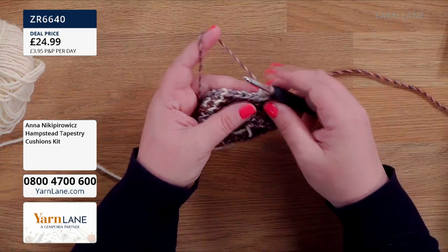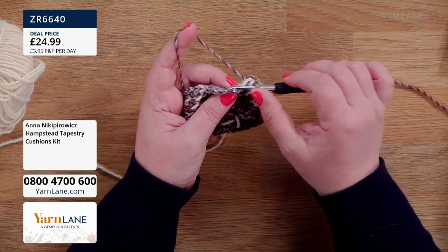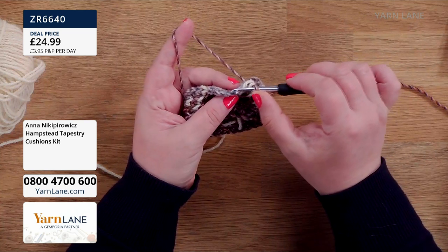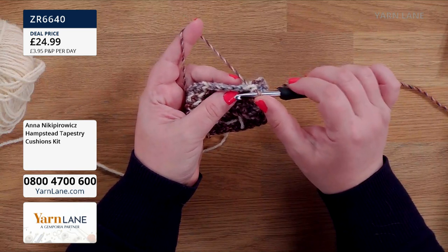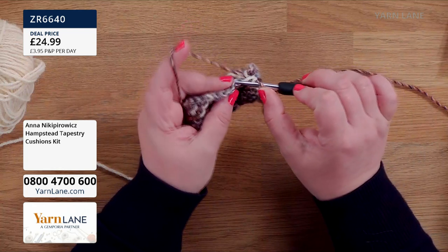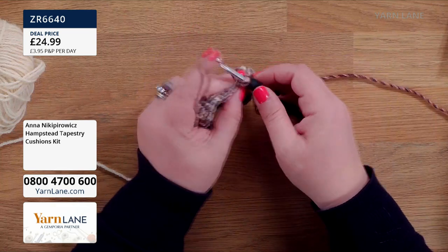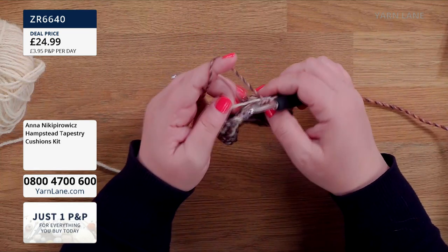See, if you look, your stitch forms a beautiful V on top. So we've got a front leg here and a back leg here. We will always work into the back leg of every single stitch. So we insert the hook into the stitch and finish off our double crochet as normal. And again, this is UK terminology.